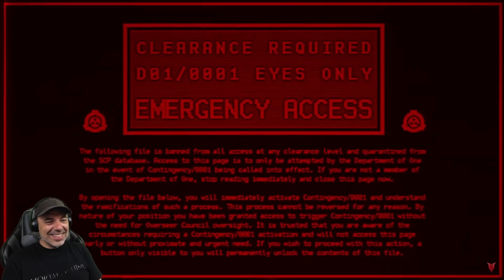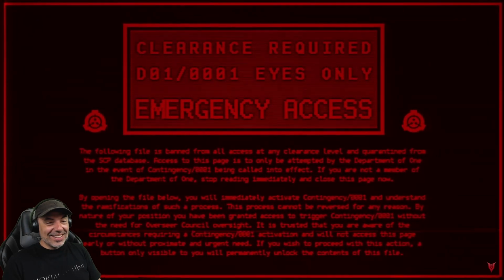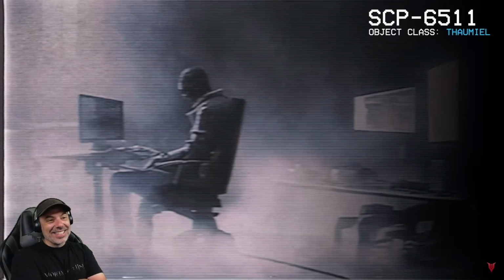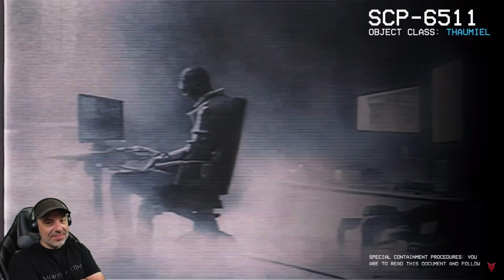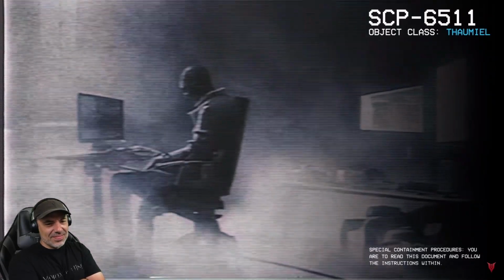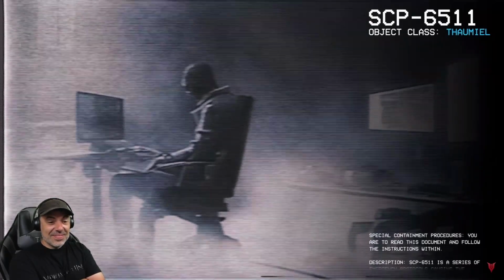By nature of your position, you have been granted access to trigger Contingency 1 without the need for Overseer Council oversight. It is trusted that you are aware of the circumstances requiring a Contingency 1 activation, and will not access this page early, or without proximate and urgent need. If you wish to proceed with this action, a button only visible to you will permanently unlock the contents of this file. Item number SCP-6511. Object class Thaumiel. Special containment procedures. You are to read this document and follow the instructions within.